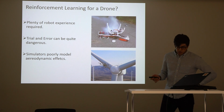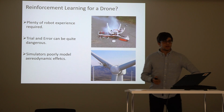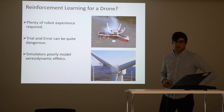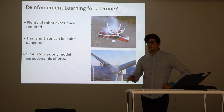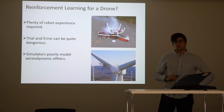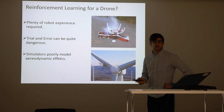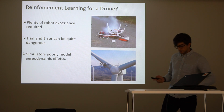One solution could be, okay, let's go to simulators and do everything there. But the problem is that simulators poorly model aerodynamic effects, or at least high orders of aerodynamic effects. Here I'm speaking of real-time simulators. Of course, there are some super expensive simulators that model everything, but that's not the kind of thing we want to use. That's very limiting for learning with a platform that moves and flies, because of aerodynamics.